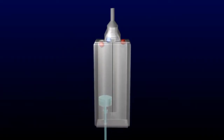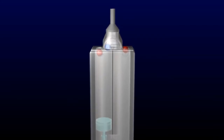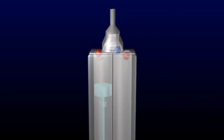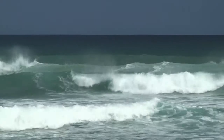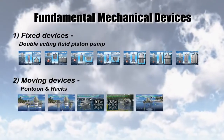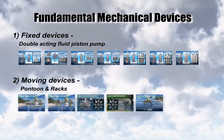This video presents a new invention on various revolutionary fluid currents energy converter device by combining double-acting fluid pumping apparatuses and moving pontoon and racks to convert ocean waves or flowing currents into electricity. The two fundamental mechanical devices are the movable device and the fixed device.